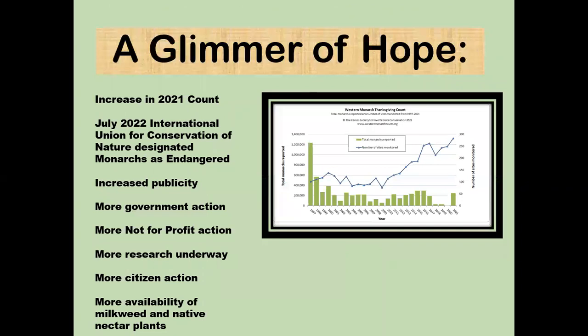Now, I started out pretty grim, but there is a glimmer of hope. There are things going on, and we hope today that after you see this program, you will join the effort. If you look at the slide, you'll see the count of monarchs that started in 1997 with the Xerces Society counting monarchs. And the green bars show the number of monarchs counted, and the blue line shows the number of places that are counting monarchs. But you'll see the green bar goes down at a very rapid rate. This is why we believe that they're on their way to extinction.